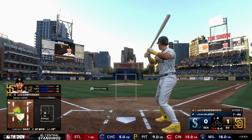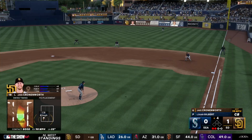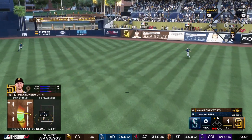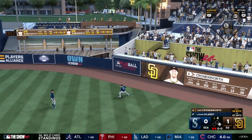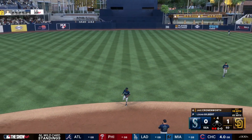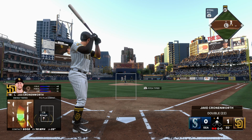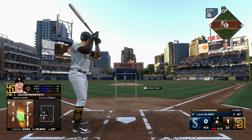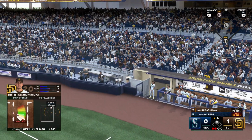Now here's Jake Cronenworth. His first at bat was a strikeout. Swung on, belted. That's back. Hits the fence. And he's got a double. So man aboard. Now the DH for the Padres, Kyle Higashioka. He's a catcher by trade, but the DH here in this one.